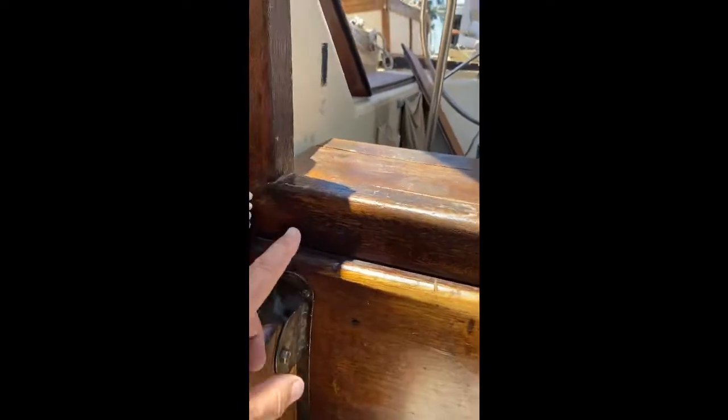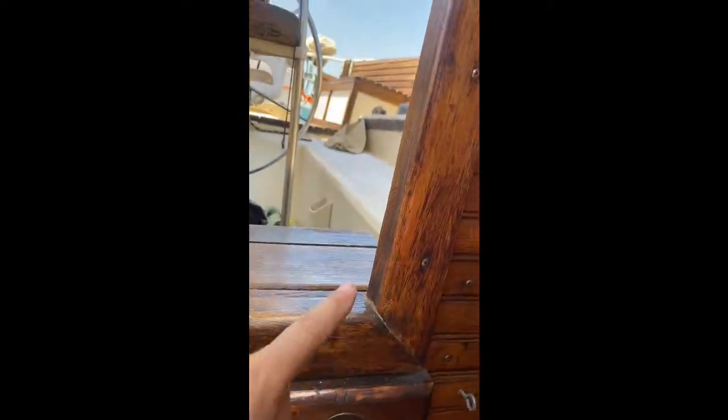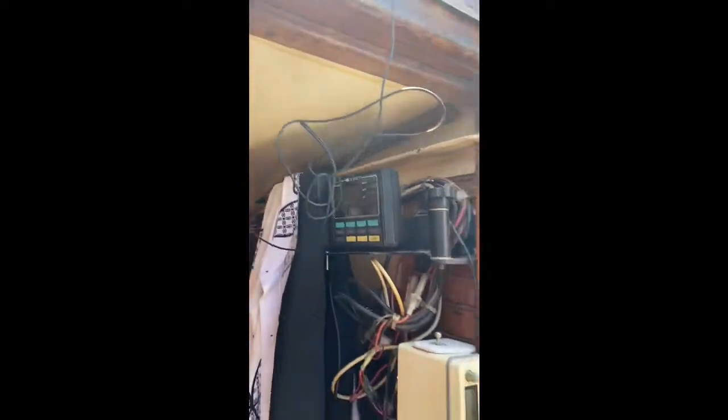Restain this. Just the tops and the steps and the panels. Restain this. And the outers and the uppers all the way around. I'm gonna strip that off and repaint it.